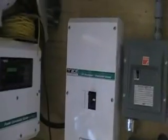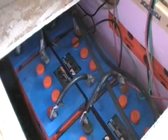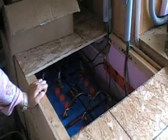Can you see how many amps is on that, or watts? You have to get a little closer. Well, I can't see because I'm wearing glasses. And this is full of batteries. Yeah, there's 16 batteries. We would probably not do this again now that we're more knowledgeable. We would go with bigger but fewer. Because of the maintenance of looking at every single cell and making sure you're topped up with water and electrolyte, it's a big job.